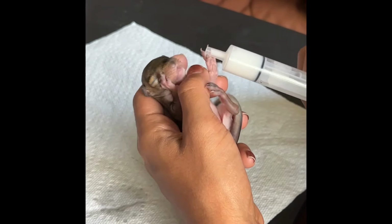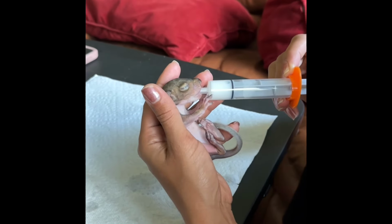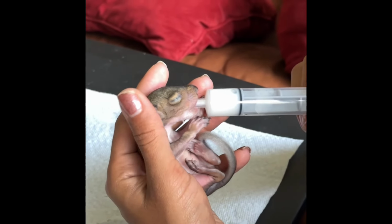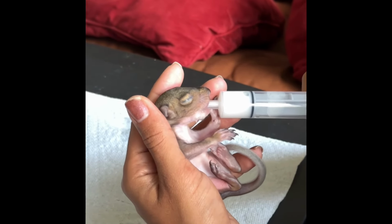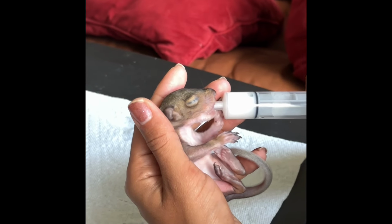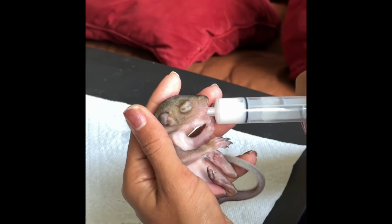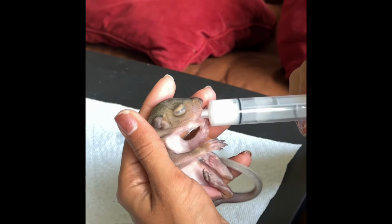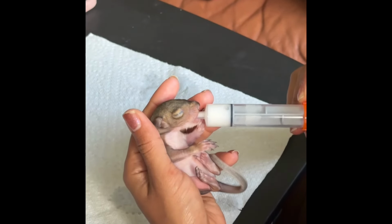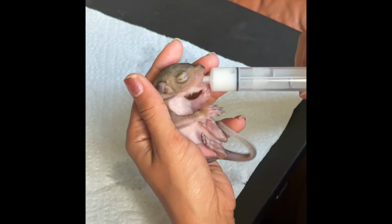All right. We'll do an updated video later. So, looks like she's eating a bit better now. Just dripping it. Sometimes you just have to be kind of persistent, but not too pushy. You can see the syringe is a bit deceiving because it looks huge next to her, but there was only a teaspoon of milk in here. It is dripping it in. That's good.